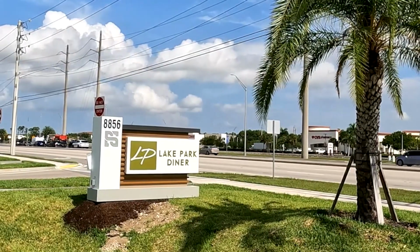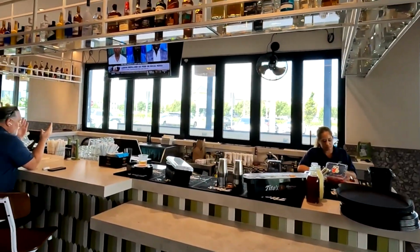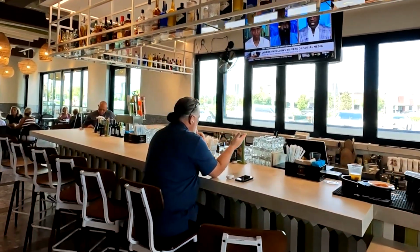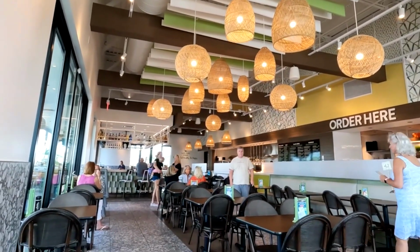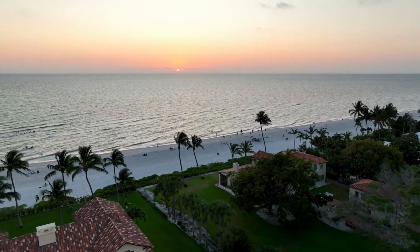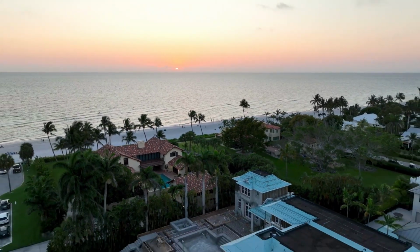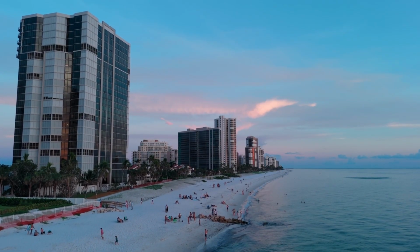Dinner should stay low-key tonight, so Lake Park Diner is a good call. After a day built around boardwalks, wildlife, and a fair amount of walking, a loud, fancy dinner would feel completely off. You want something comfortable here, something that lets the day settle. By the time you head back, you should feel nicely tired, a little sun-softened, a little pleasantly worn out, and a lot more aware that Naples has more range than people give it credit for.